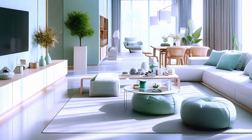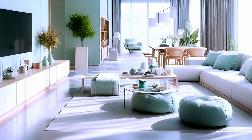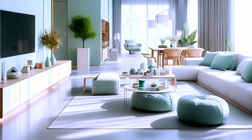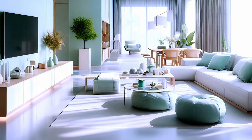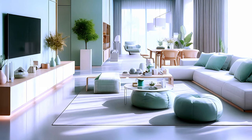The modern white TV stand blends in with the wall, and the pastel gray curtains create a cozy and elegant backdrop. The light gray area rug and the vases and potted plant add some warmth and textures to the room.